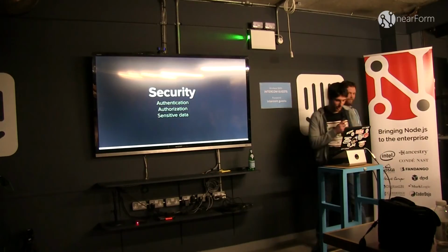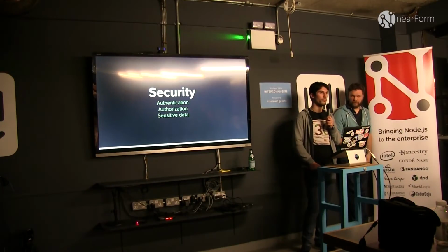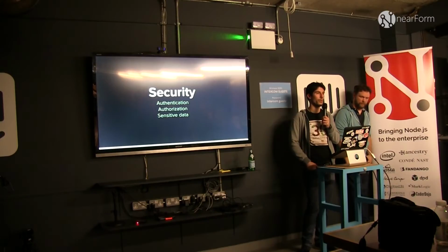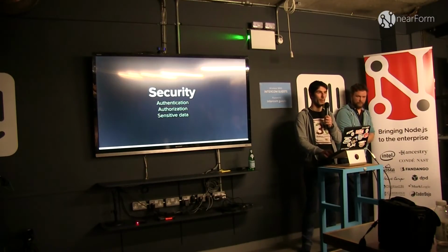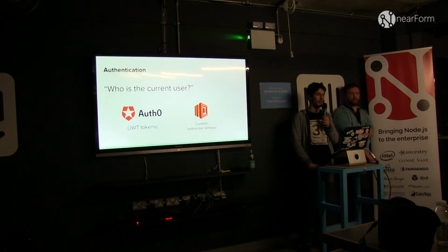Okay, so I'm going to jump to security. And the idea is that, of course, security is a huge topic, but we want to see how thinking about security is going to affect your experience with serverless and with AWS Lambda. So we are going to talk specifically about how we are going to manage something like authentication and authorization, and also how can you manage sensitive data. Probably there will be hundreds of valid solutions to this problem, so we're going to try just to describe the solution we found.